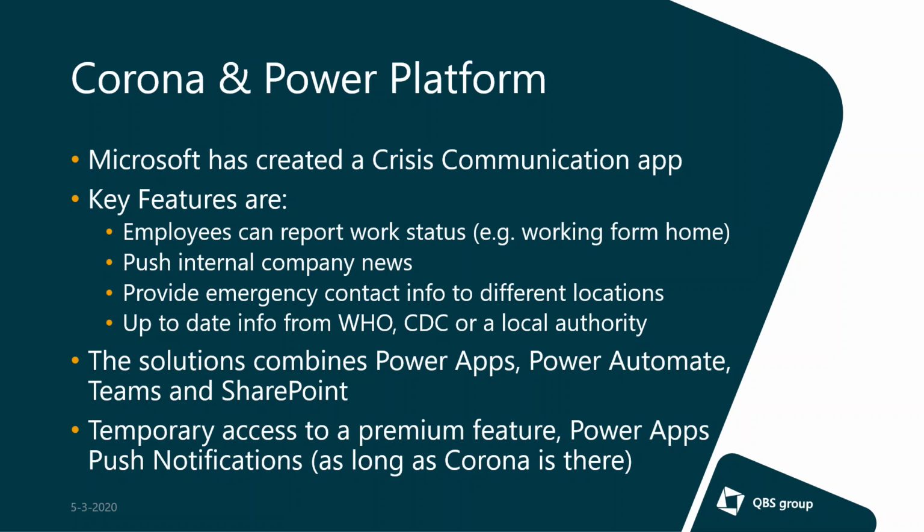Key features are that an employee can report their work status, working from home, as I mentioned before, but also you as an admin, as an employer, are able to communicate or push communications to your employees. And also this app will have some integrations with RSS feeds from the World Health Organization or a local authority, for example. They're also giving away to all Power Apps users temporary access to a premium feature, because like I mentioned before, with this app you're able to send out push notifications. Normally you need a paid subscription for that, but as long as Corona is there, you get it for free.